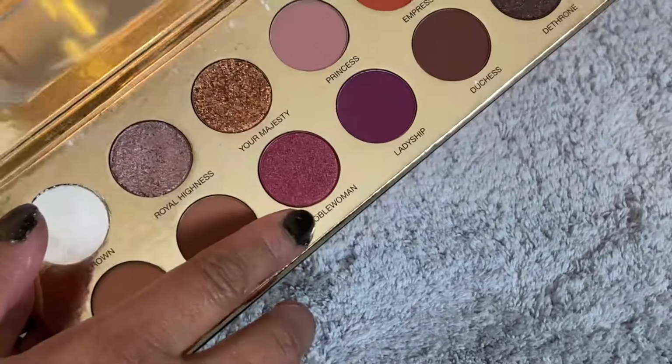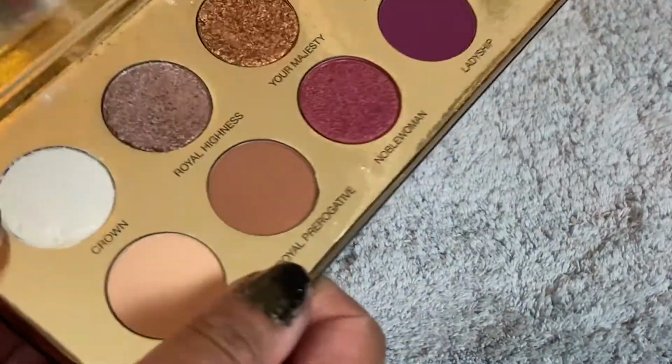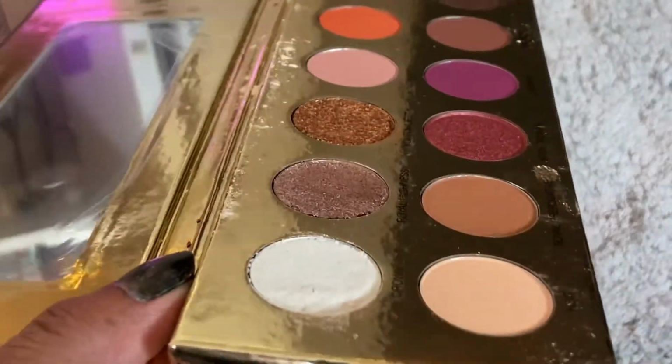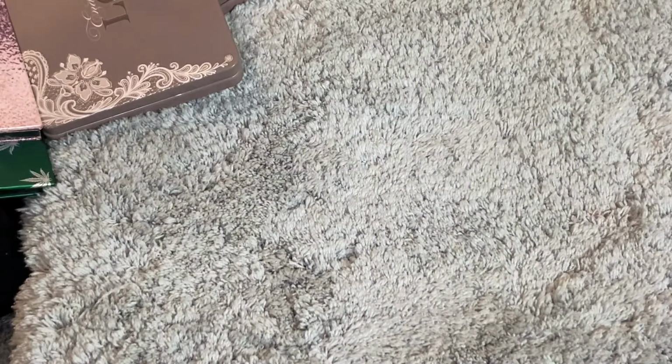Do you see how this one is even flush with the pan, and these two are not? You see how they're bubbled up? I hate that. It really upsets me. And I'm not trying to say anything bad about Colored Rain. I love them, don't get me wrong. That's why I buy their products. But obviously there was something in production that went wrong, and I don't like to have to do surgery on my palettes. I want them to be usable when I receive them.